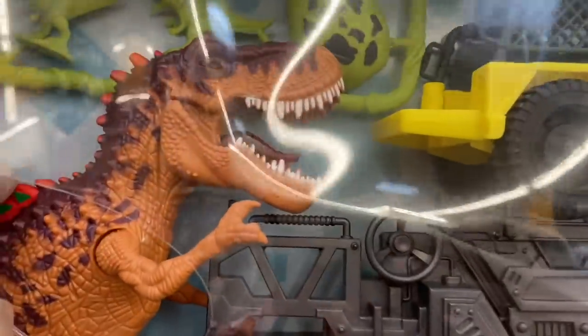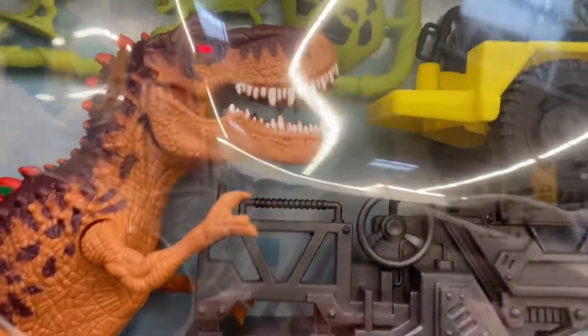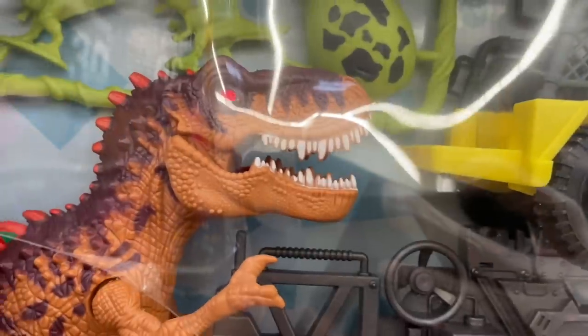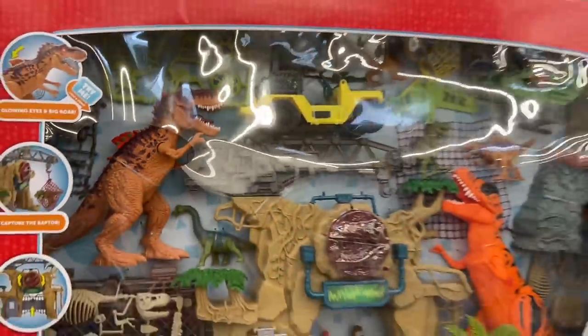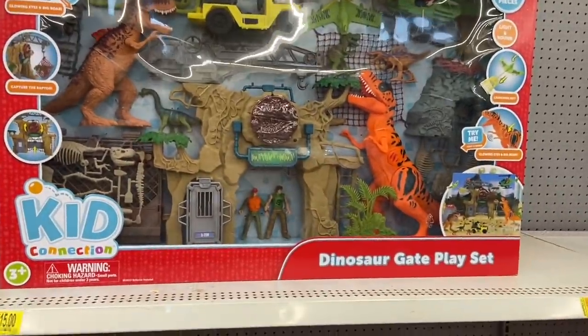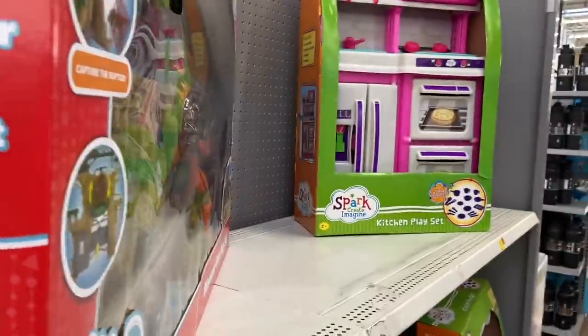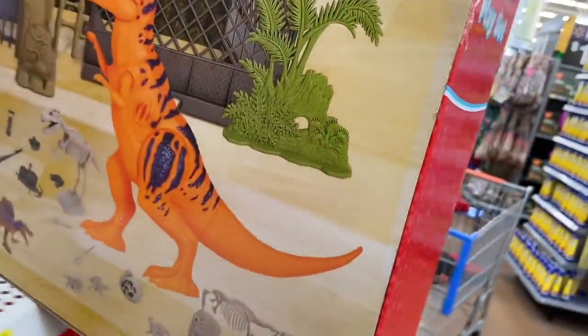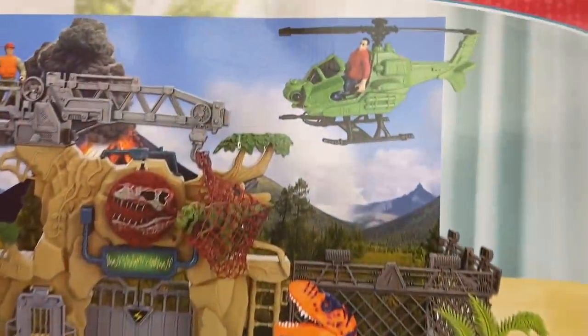Look at this dinosaur. Oh, he lights up. Look at this. Again, this comes with 78 pieces. Look how big this is. And let me show the UPC. This box is huge, you guys. Oh, this is the back. All right, look at the back of the box.